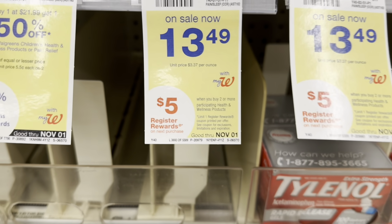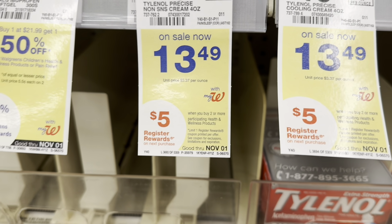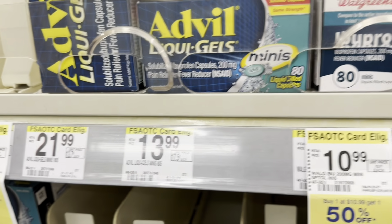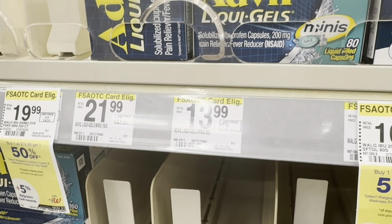Right now we have a decent deal on wellness and health products. They are buy two, get $5 in registry rewards. And this deal does apply to the Advil liquid gels that are $13.99. This is the 80 count. So you'll grab two of those for $27.98.